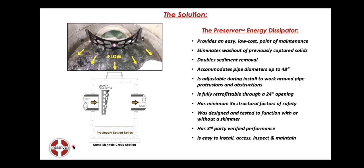Everything's third-party verified, full-scale laboratory testing. We also have case studies that are all third-party. That's something that we do ongoing, just because we think the most important thing is proving how it works in the field. Laboratory testing is great for proof of concept and giving you some idea of how to hit those numeric effluent limits, like 80% removal. But ultimately, what really matters and what we're trying to get to is removing sediment in the field, right? So that's important as well.